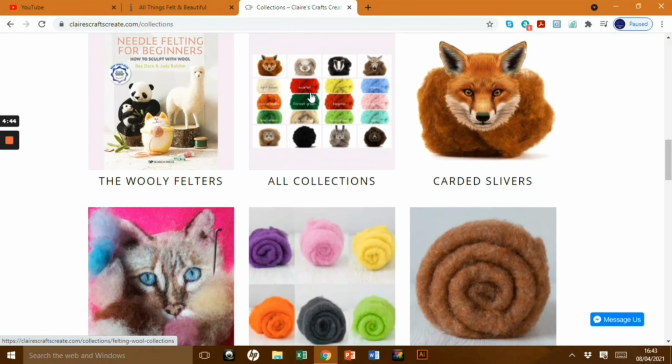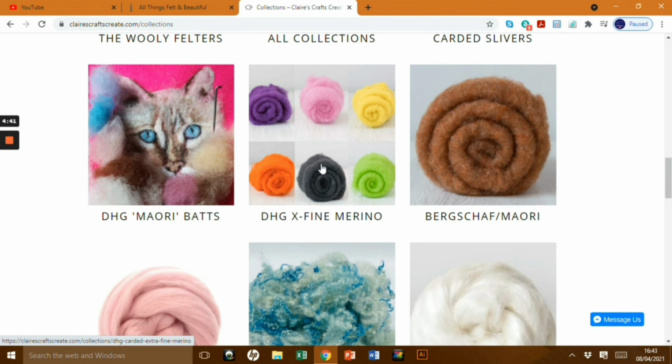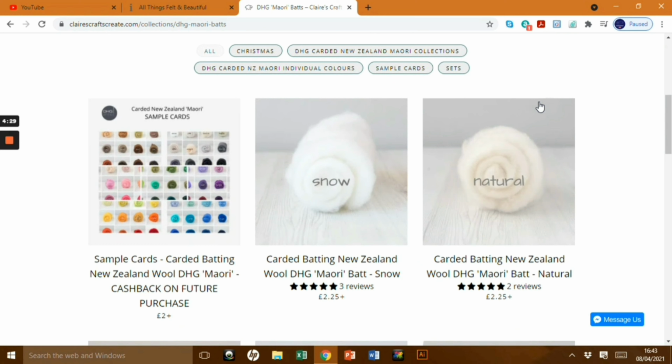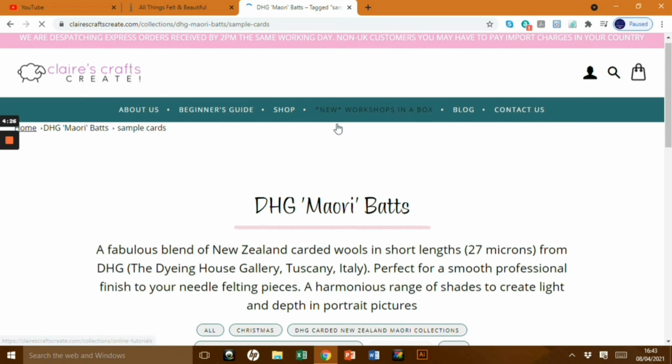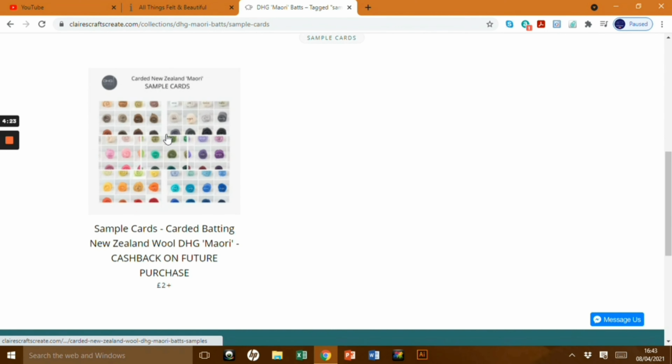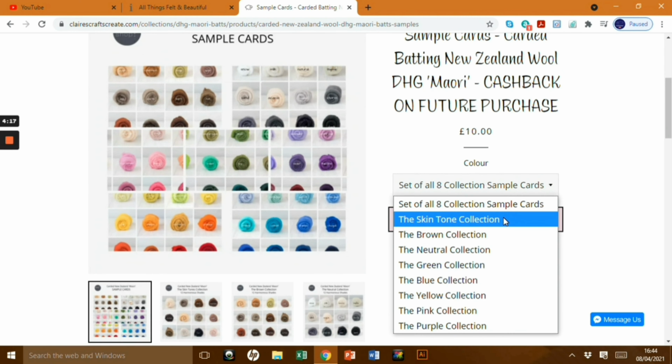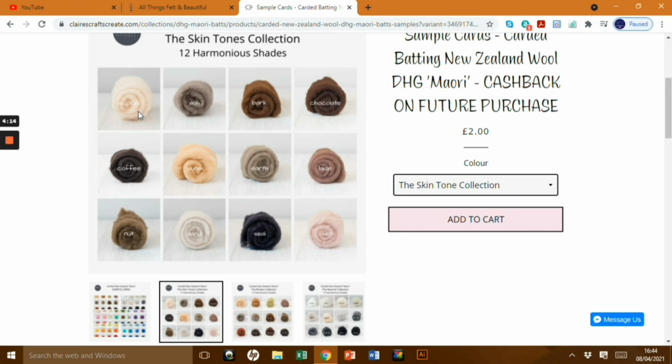Now that's all the collections. Then there's the DHG Extra Fine, which doesn't have as many colours. So you want these ones, the DHG Maori Bats, and they're very good for needle felting paintings as well, but I'm going to do another video on them. If you go into that, then go to the carded bat samples and click on that, and then click on the colour range, and this is the skin tone range. This is a £2 very small sample card, so you're not going to get much on these, but you can claim that £2 back if you order any more of the DHG wools in the future. So that's really, really useful.